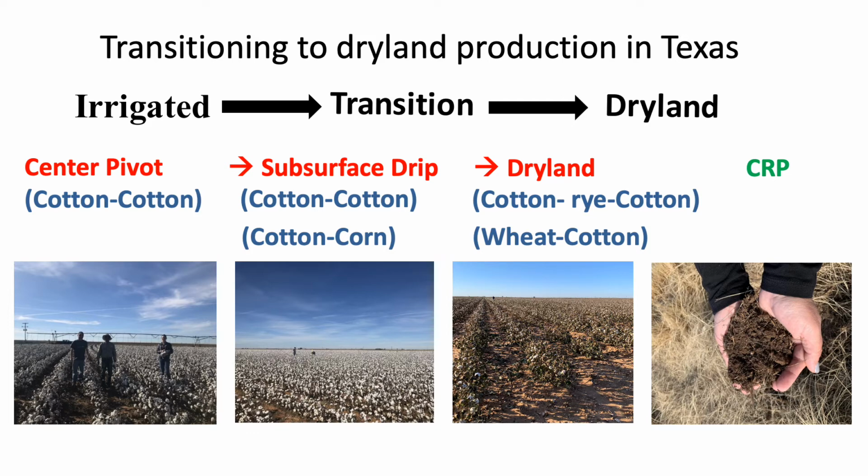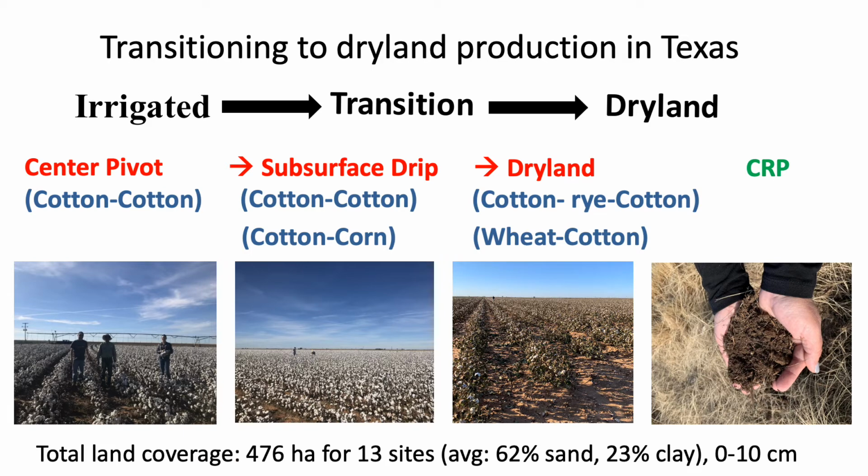And it also has 10 times higher arbuscular mycorrhiza fungi populations and 3 times higher microbial community size than the cropland. So it is an ideal site that we can use as a reference point of the potential maximum increases in the microbial component that we can reach, and how any changes in management that these producers are able to do, how it could compare to the CRP.